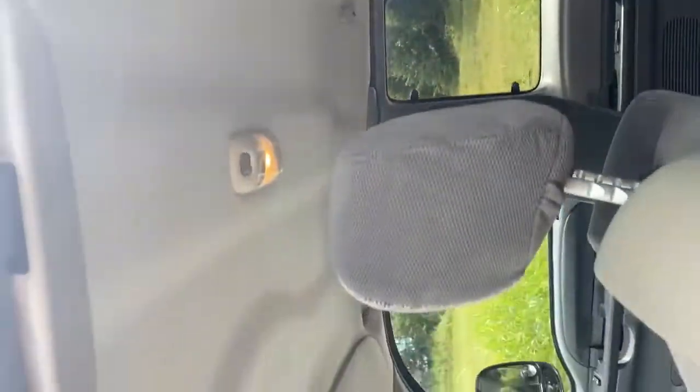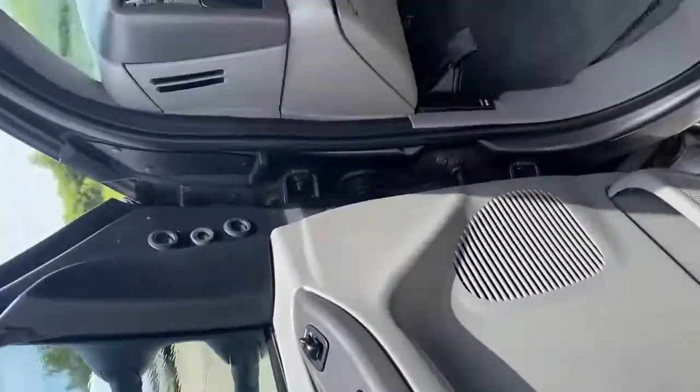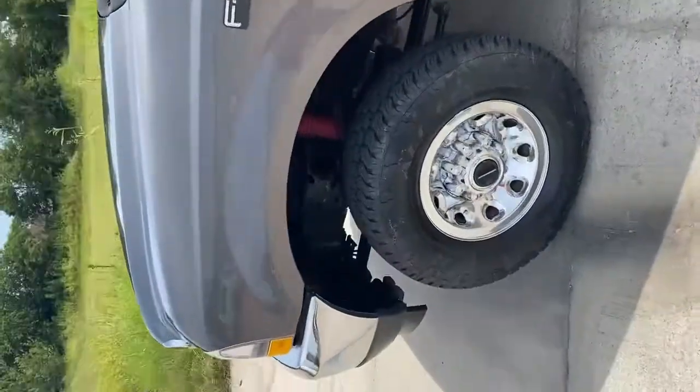No sagging headliner. Power windows, locks, mirrors, and cruise. Tilt wheel, keyless entry. It does have a trailer brake. It's pre-wired.